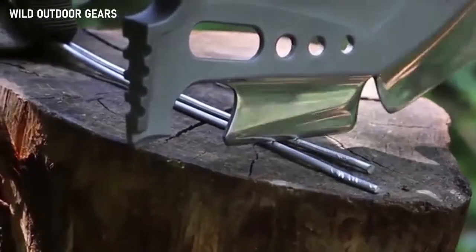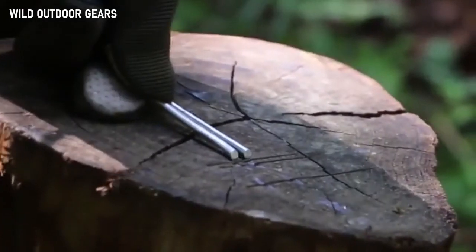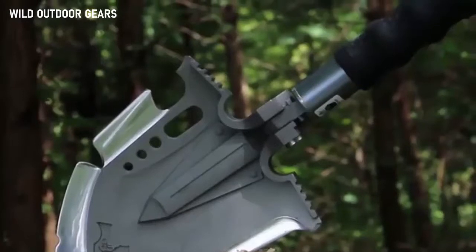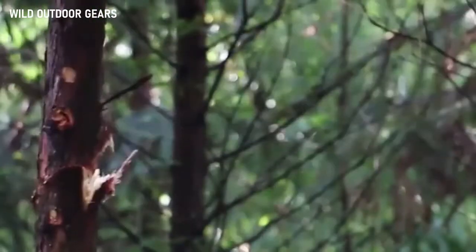The induction temperature at the blade edge reaches 1300 degrees centigrade. The effective hardness is HRC 60. Cutting edge design with a high sharp angle, forming an inner curved blade for cutting. Make it easy to destroy objects with fibers.